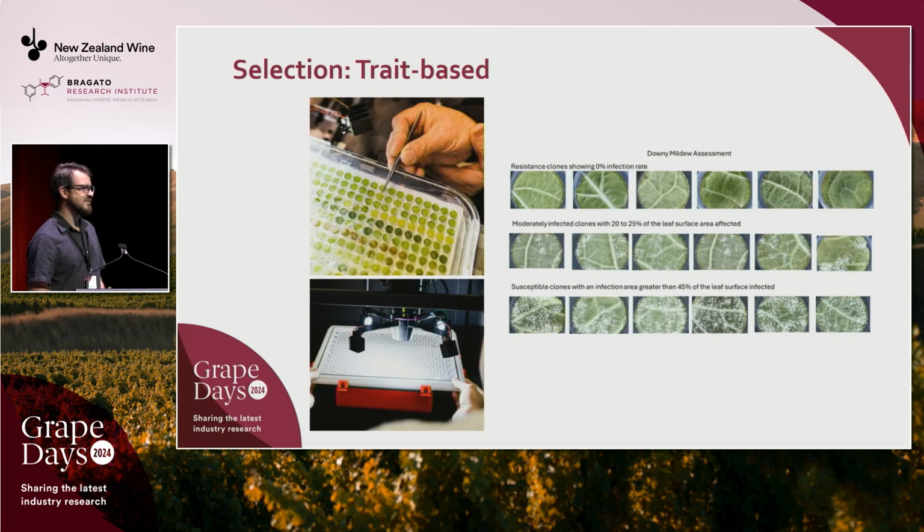Another type of selection is to actually take a trait-based selection. One of the primary traits of interest that our industry has identified is mildew resistance. That's obviously a hard one to screen in a collection of plants where you only have one of each. You don't want to go inoculate the whole collection with powdery mildew.